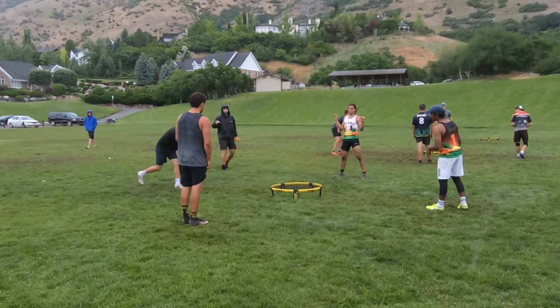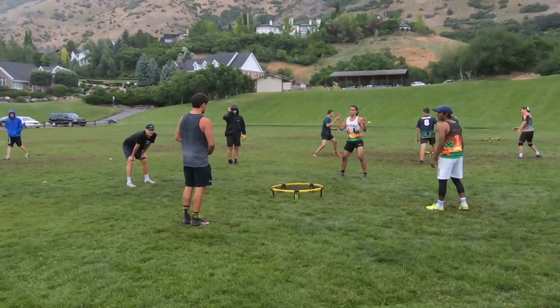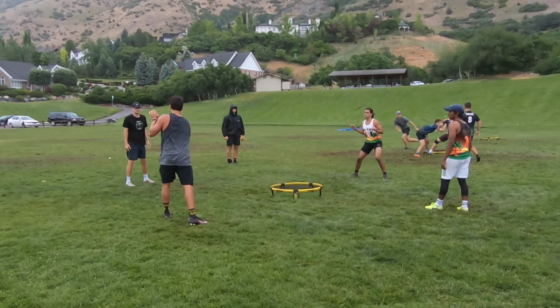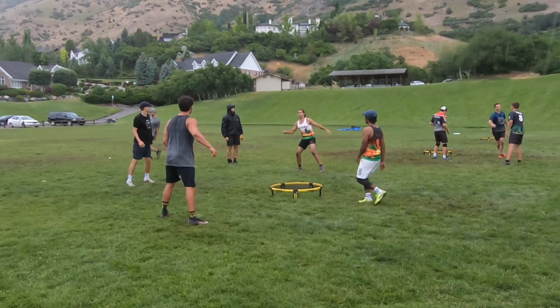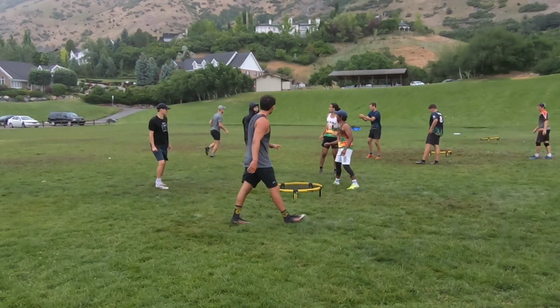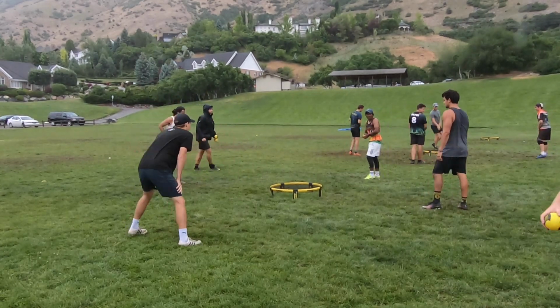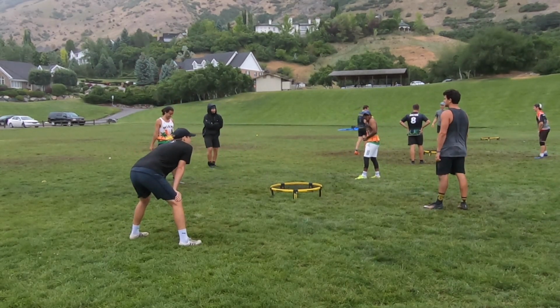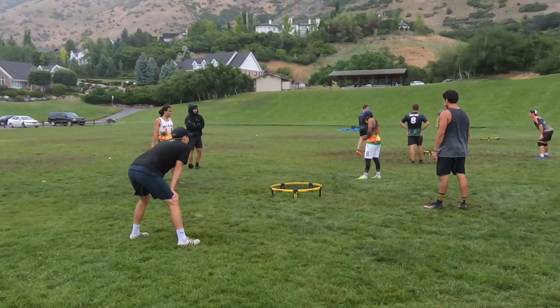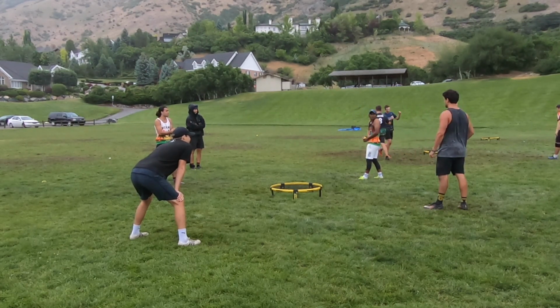Serving twos. Rain comes back in. Try to cover the camera. Preston gets the right hand, another back lip. Serving 3-2. Oh my goodness, can't talk. Rahul up to serve. Serving 3-2 to Ryder.